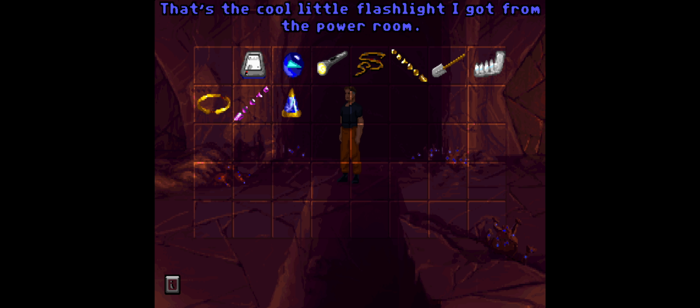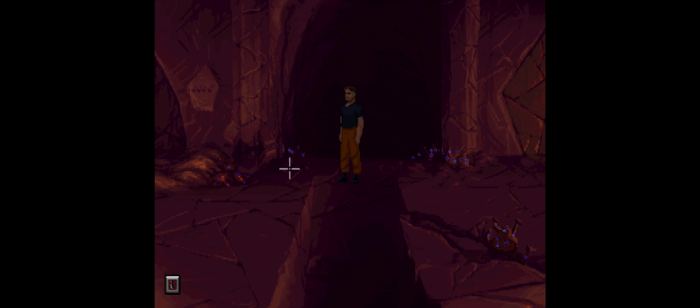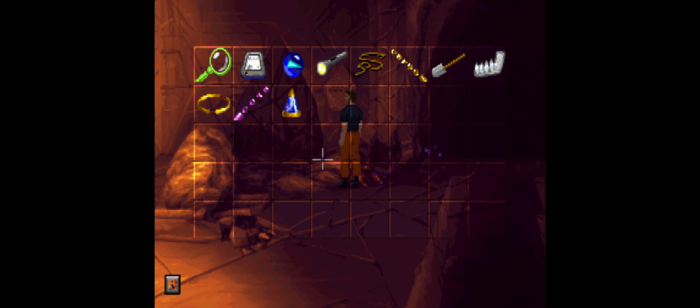That's the cool little flashlight I got from the power room. This was a good idea.